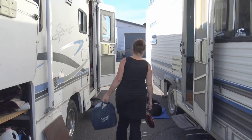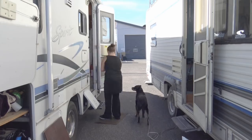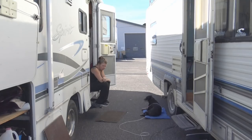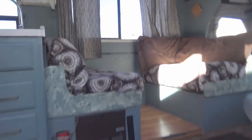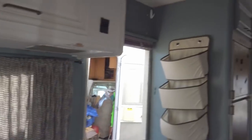Goodbye, Matilda. Thank you. Oh, even though it was a lot of problems, this is kind of sad. Bye, Matilda. Hello, Winnebago. All right, let's go inside and say goodbye. Okay. Here she is, all empty. Bye. Oh my God, this is kind of weird. Bye. Let me make sure I got everything. I think I got everything.